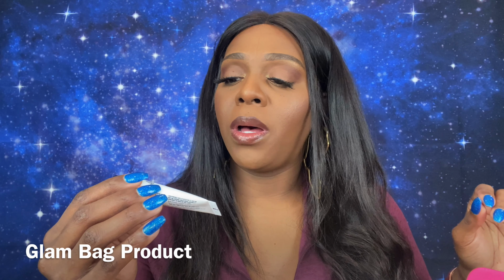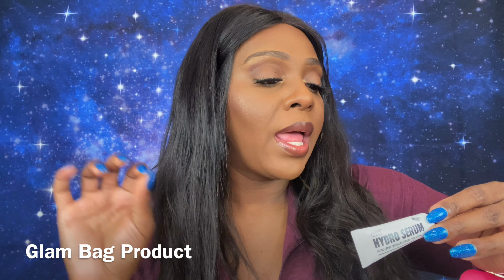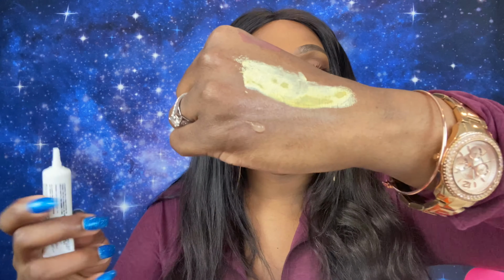Then we have from Mystic. This is the Hydro Serum Hair Serum. There we go, right there. And this you get 10 milliliters of product. It says an essential dose of added nutrition and finishing touch for an immaculate and visibly healthy hairstyle from morning to night. You're going to apply this to damp or dry hair. It does not have a seal, so I'm going to put a little bit on my hand. Oh, it's just like a clear little gel. Okay, like a serum. Cool. I mean, y'all know how I feel about getting hair products, but where is the makeup, boo?